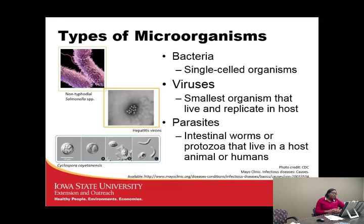And then finally, we have parasites, which, like viruses and bacteria, you can't see with your naked eye. It generally does not grow well in food, and usually the way a parasite is transmitted to food is through humans transmitting the actual parasite to foods.